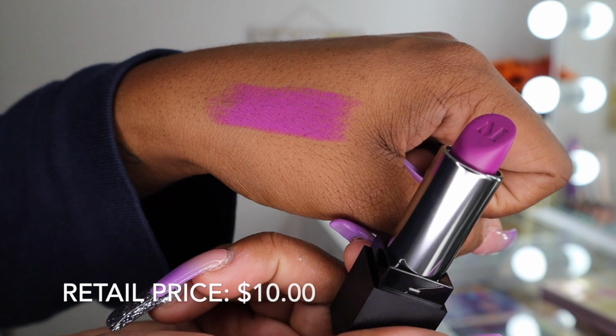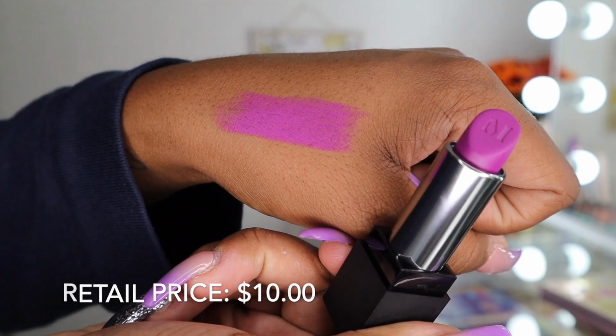This retails for $10 and it's a really pretty fuchsia color. I'm wearing it right now and it kind of reminds me of Heroine from MAC. So if you love that shade, you'll definitely love this shade right here. It's really pretty. I just didn't like it with this lip pencil. Got the shade Fashionista. Not a fan of this.